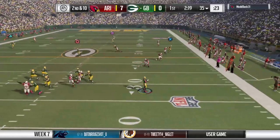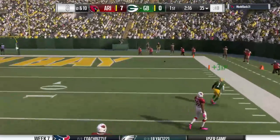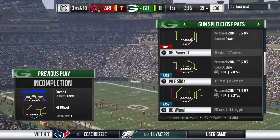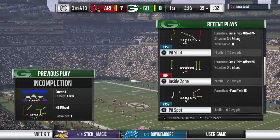Bridgewater eluding the pressure, right. Now he'll let it go deep right side. And they went for a big play through the air on second down. Couldn't connect. Now it's third. And the 11 defensive starters for Arizona.